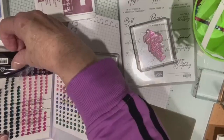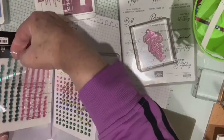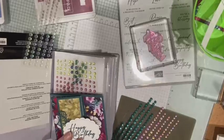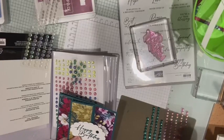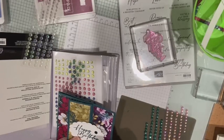Mind you, I had to do a little bit of trimming up of the edges of the card because I wanted the card in with them, so I knew what they were called. So they didn't quite fit, some of them, so I had to get my scissors or my trimmer and trim them down to fit. But I managed to do it all.